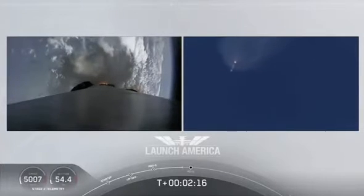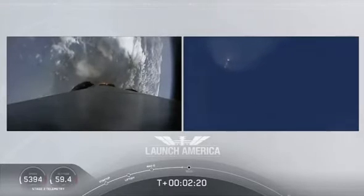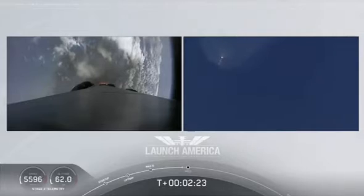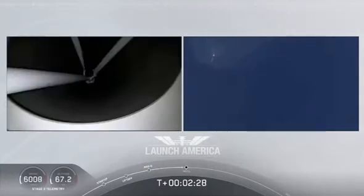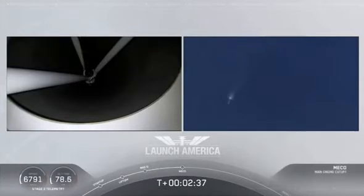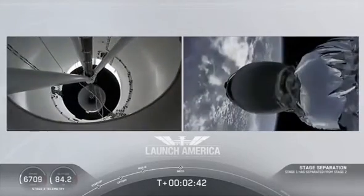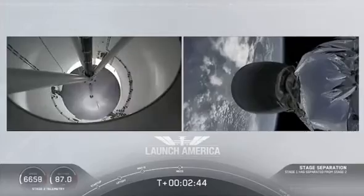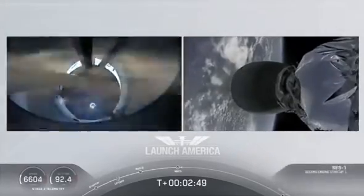Coming up in about 20 seconds. M1D throttle down. We heard we're throttling down the Merlin engines on the first stage. And we have Main Engine Cutoff. Main Engine Cutoff. 2 Alpha. Falcon stage separation confirmed. Copy, 2 Alpha.